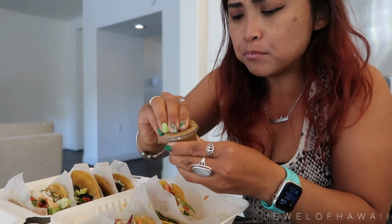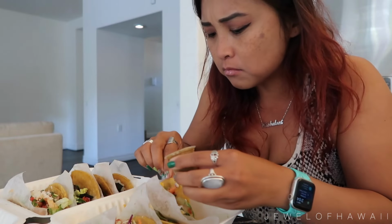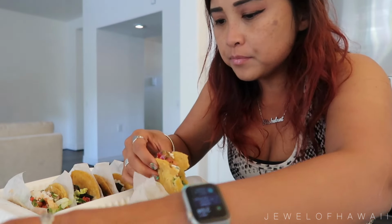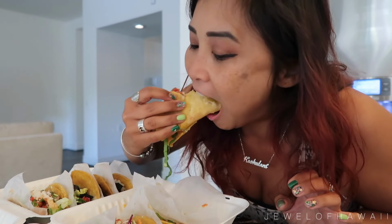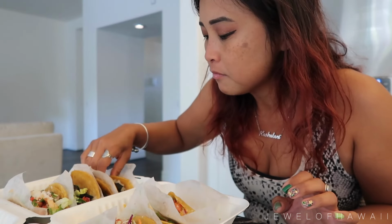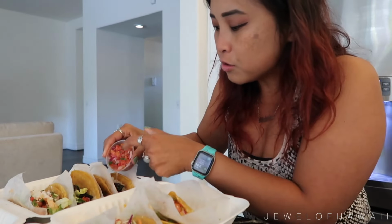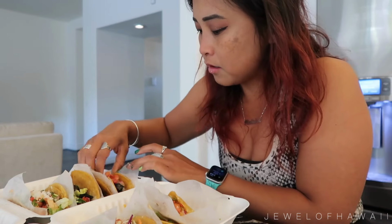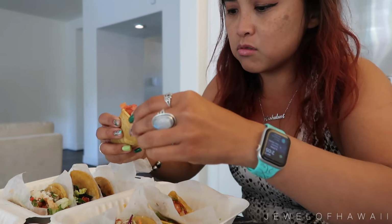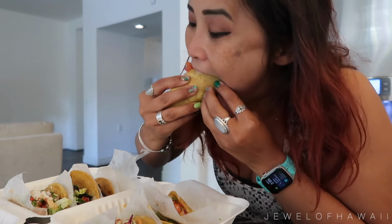I think this is mild, but I'm super sensitive to spice. Poor Abby. Oh, this month is not her month. I'm adding vegan tacos to our menu. Fish tacos and shrimp tacos. Ooh, this doesn't taste like mild to me. This is spicy. My mouth's on fire.